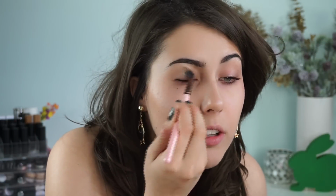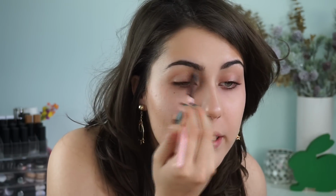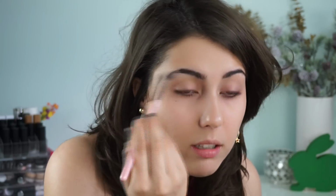The only thing I'm gonna do, I'm not gonna prime, I'm just gonna set my eyelids with a little bit of translucent powder just because I did use an oil cleanser, so I don't want that to affect the wear time. Other than that, I'm not gonna prime. It's all gonna be how it really, really wears. So let's go in with this concealer.